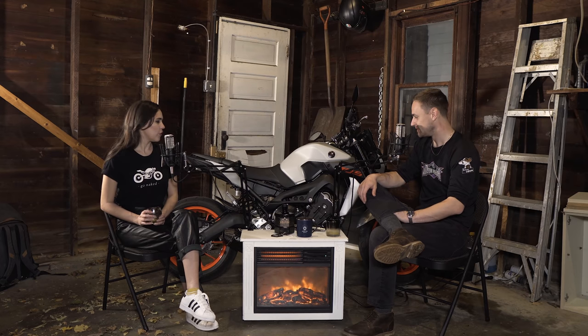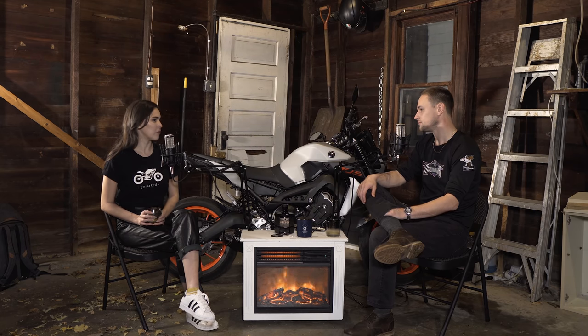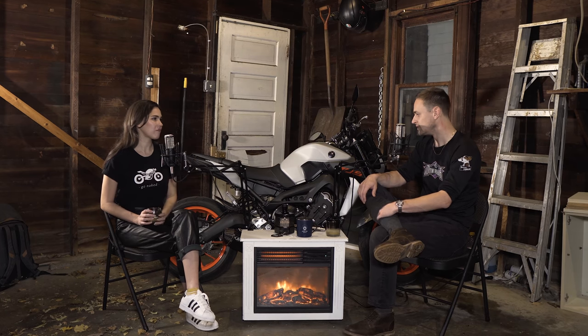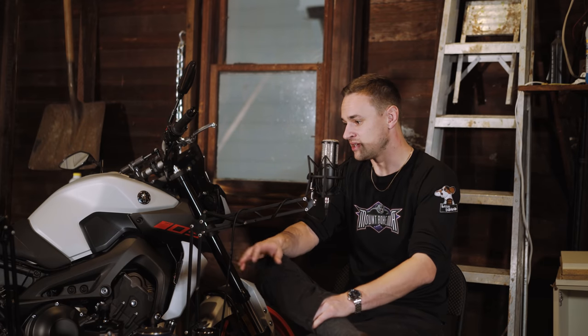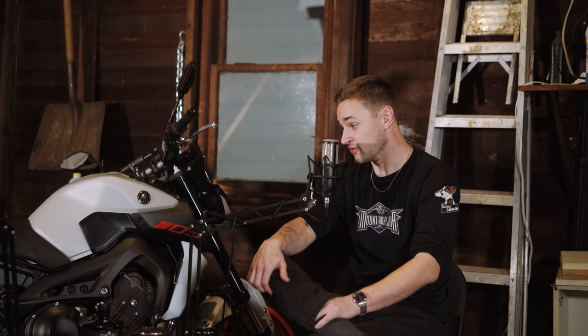And I know a big performance improvement for you, not necessarily with engine performance, but with steering performance, was the steering damper. So I would recommend if you get this bike to get a steering damper, like immediately. If you watch the first impression video that Meghan had made and released, I do talk about the steering.